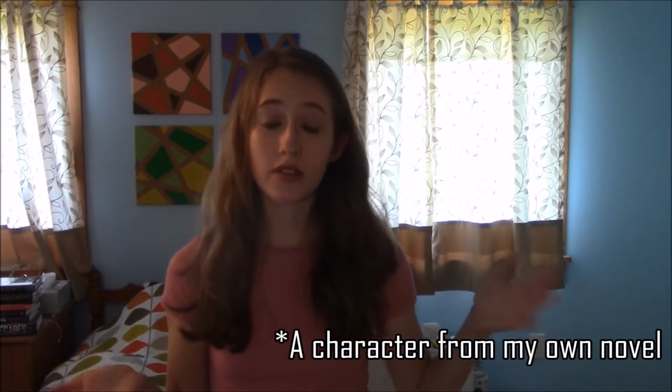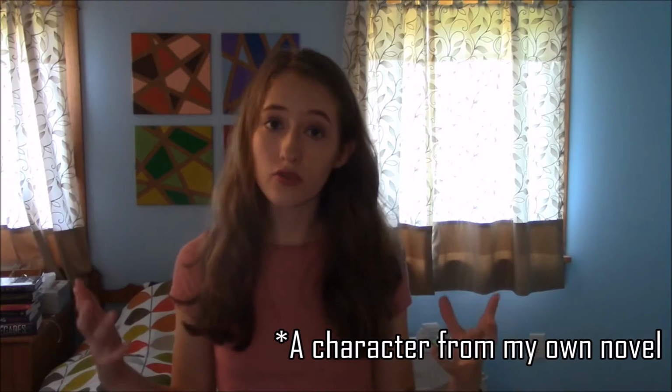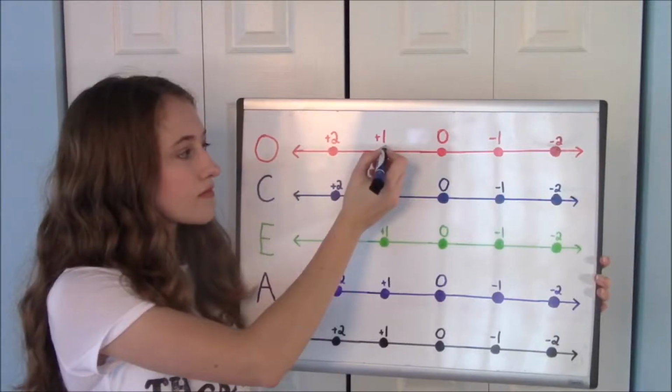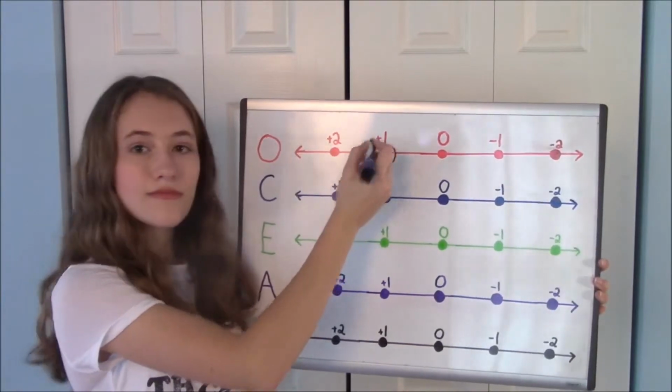Now we're gonna do a quick example with one of my favorite characters, Savvy. Savvy always comes up with wild plans and really enjoys adventure, so I'm gonna put her at a +1 on the openness trait. Conscientiousness? Nah, she's a hot mess. -1.